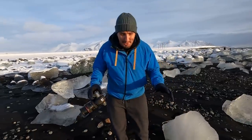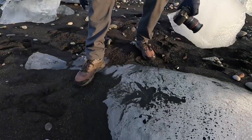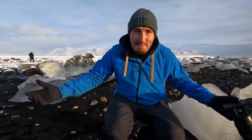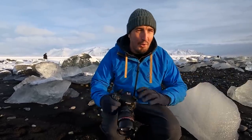This place is absolutely crazy, and there's a piece of ice here that's actually buried in the sand. It's just unbelievable. It's stunning, isn't it? The sand has basically merged onto the ice and frozen, and it's black sand again, which just adds to the contrast of these crazy ice blocks all along the beach.